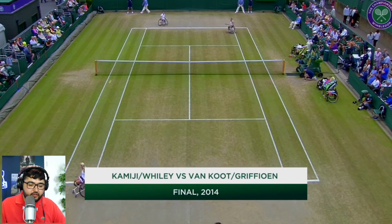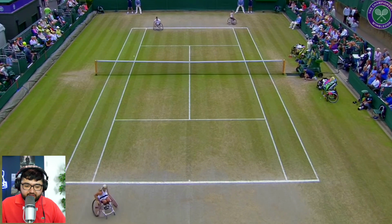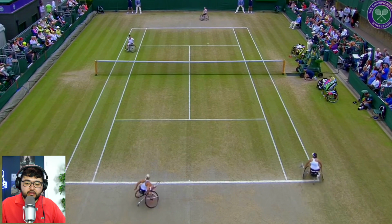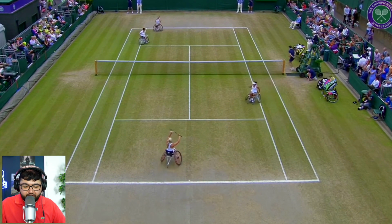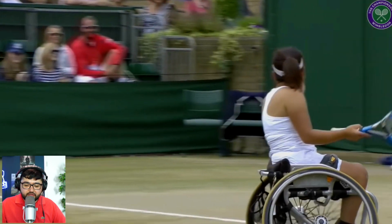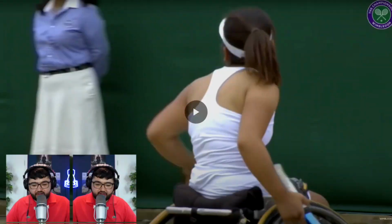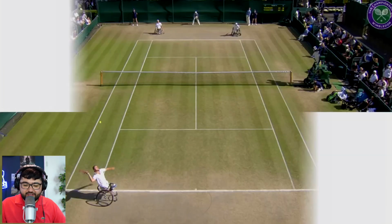2014 final. And just the rhythm and timing these guys have is incredible, isn't it? Oh, can you get it? Oh shit, what a shot. I've no idea how she's got it, but she has. So we're seeing a trend here. Those cross court shots just below the net seem to be the king shots here. They're just tipping over the net, just going across court, so nobody can really get it. I thought she was going to crash into the chairs parked on the side.